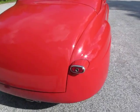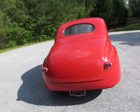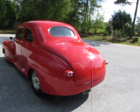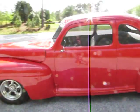And one little spot back here on the trunk. There's a little spot right here, and it's hard to catch in the camera because it's just so small. Weather stripping around the trunk is in good shape. Like I said, this body's arrow straight. The paint looks like it just got painted a year ago. I mean, it looks brand new.